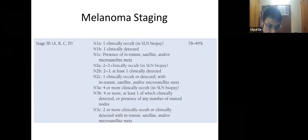Now, coming to the N stage, there are certain important aspects which I'll discuss later, but just make a note of them. That is the sentinel lymph node biopsy. When we are to do a sentinel lymph node biopsy, what are satellite nodules, whether they are present or not. Based on this, we have the N staging.